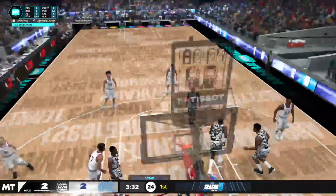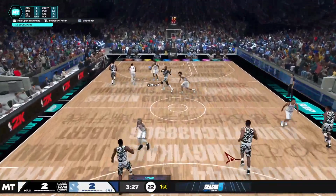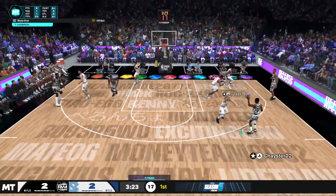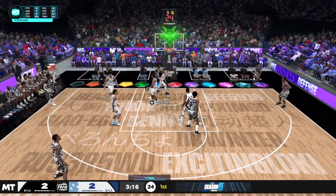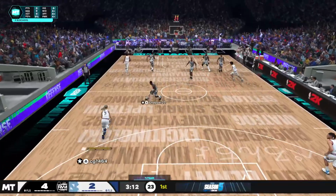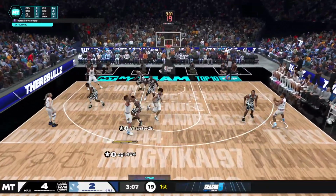That's terrific defense. Just setting the tone with an aggressive move to the rack. And where's the help defensively? Well, when you are the aggressor this early, it is intimidating. And Fox gets it to go. Yeah, even with the defense smothering him, Fox stays composed and gets it to go.